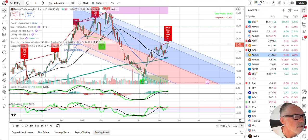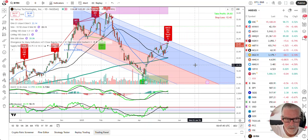BYRN. I don't know this at all either. This is a bearish setup. Of course, you've got the downtrending LRC. You've got the MAs actually in the right position, right? The 21's above the 50, 50's above the 200, 200's rising, the 21's rising. So long term is up, short term is up, intermediate term is still falling.